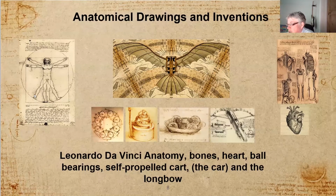Here's some beautiful anatomical drawings here. He invented a ball bearing machine here. He's really good at drawing bones. You can see that on the right, and the sort of the prototype for the modern car. And he also invented a longbow.